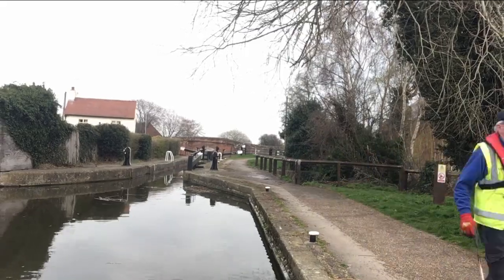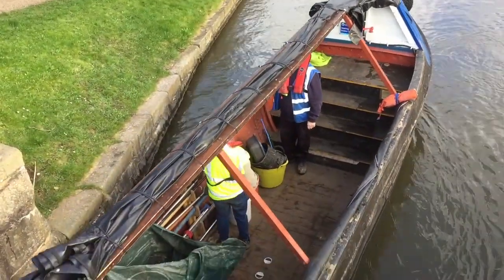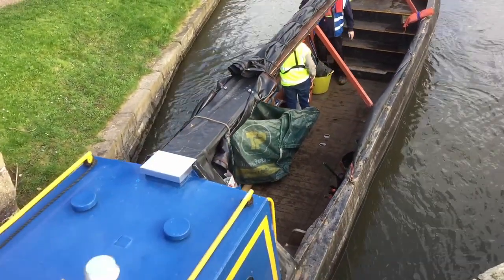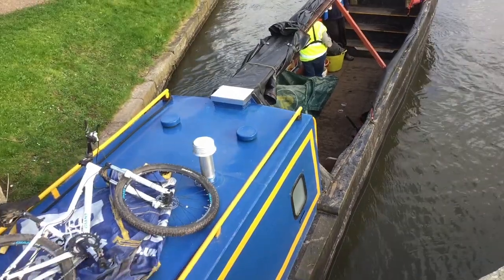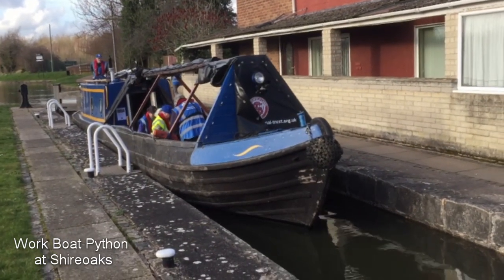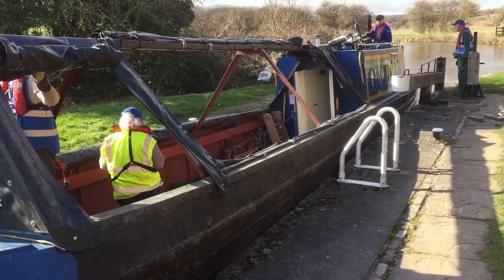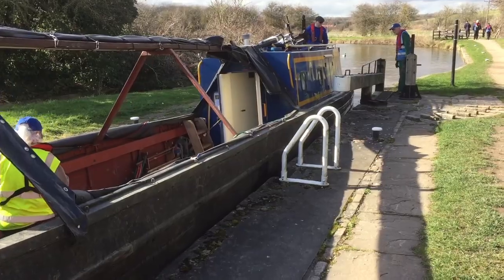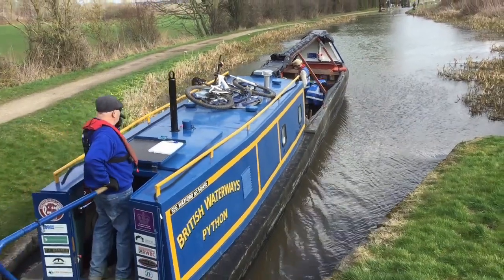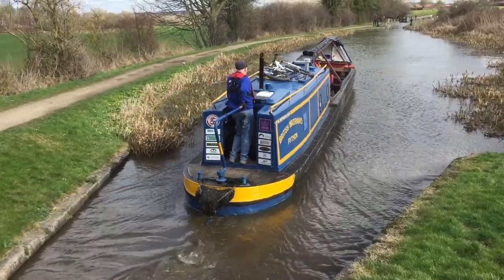I think it was Dave and Jan that usually operate these trips. I was lucky enough to spend a day doing some volunteering on this lovely old boat, and it's very rewarding, and it's great to see the canal in such good shape, and it's thanks to them that it actually happened. So if you ever get a chance to spend a day volunteering with them, or longer, I would definitely recommend it.